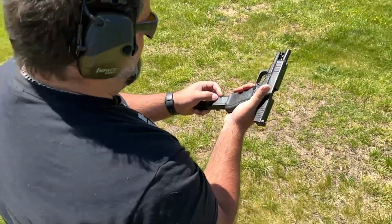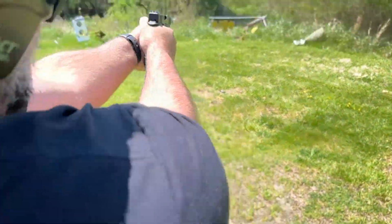Now, you can find this thing priced anywhere in the range of $500 to $650, just depending on if it's new, used, and a bunch of other factors like that. And it takes Glock 17 mags, 17+1 per usual.